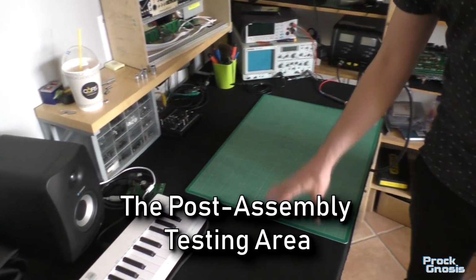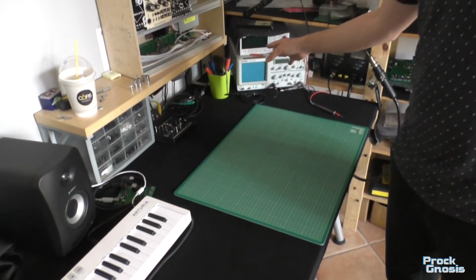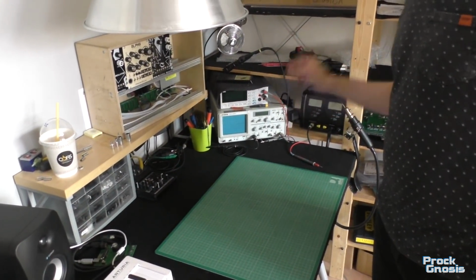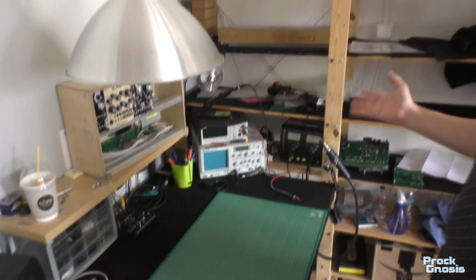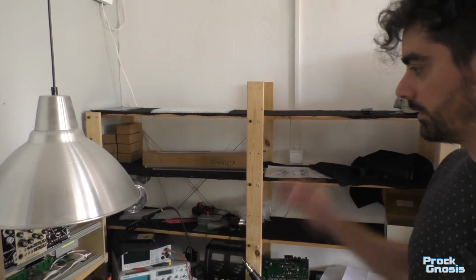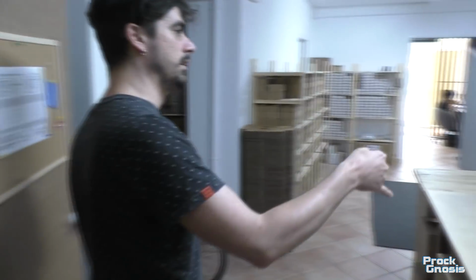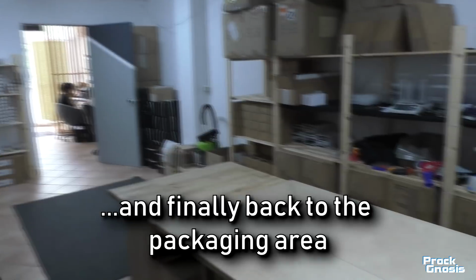This is actually where we test the final product. We check it visually on the oscilloscope. See, is it ready? Is it okay? All kinds of tests, sound tests, fine tuning, everything happens in this office. And then in here for packaging.